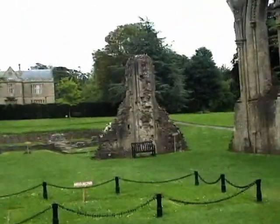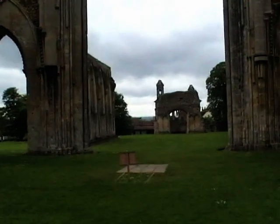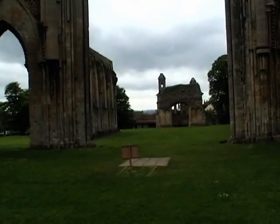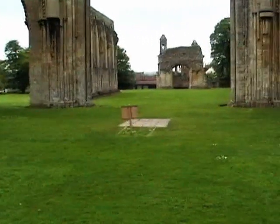Over here. I'm going to turn around again and look down to back there where the Ladies' Chapel is. You can get an idea of the distance. It's well over 100 meters away. So quite a massive structure all in all.